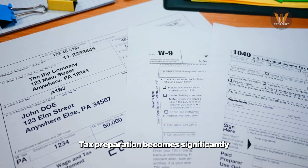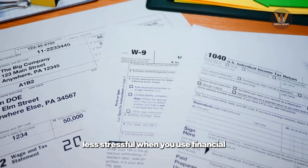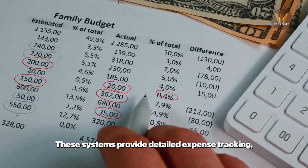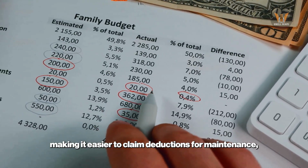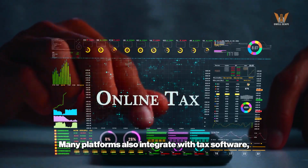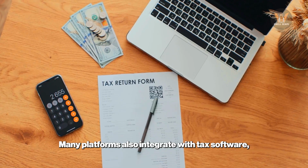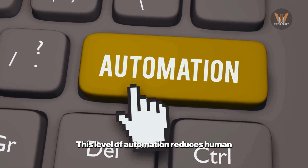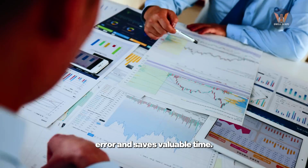Tax preparation becomes significantly less stressful when you use financial management software. These systems provide detailed expense tracking, making it easier to claim deductions for maintenance, depreciation, and interest payments. Many platforms also integrate with tax software, streamlining the process even further. This level of automation reduces human error and saves valuable time.